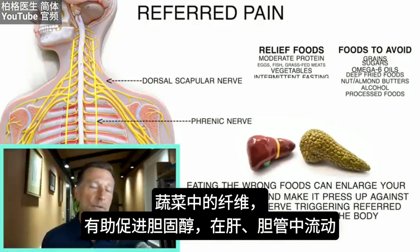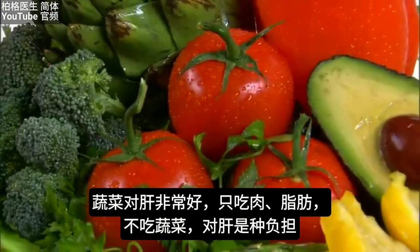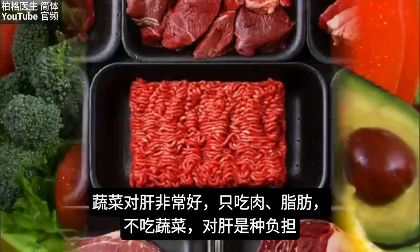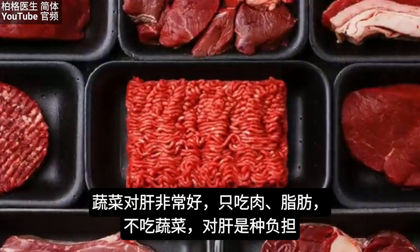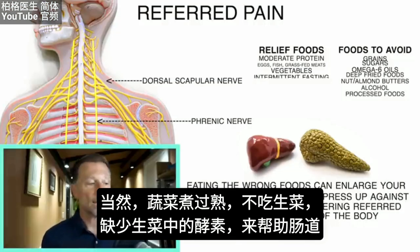The vegetables or the fiber in the vegetables will help you to increase the flow of cholesterol through the liver and through the bile ducts. And the vegetables are really, really good for the liver in general. Eating just meat or fat without vegetables is a bit hard on the liver. And of course, when you cook the heck out of the vegetables and don't eat them raw, you don't get to have the enzymes in those raw vegetables to help you.